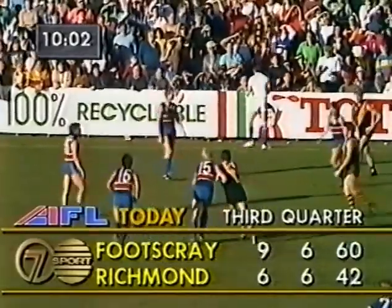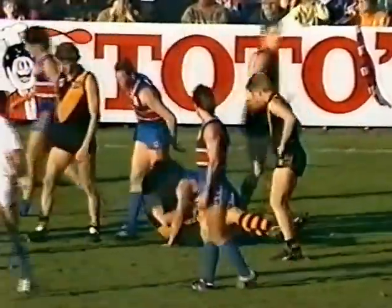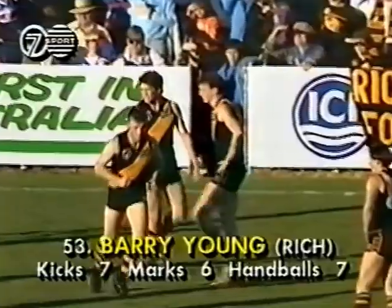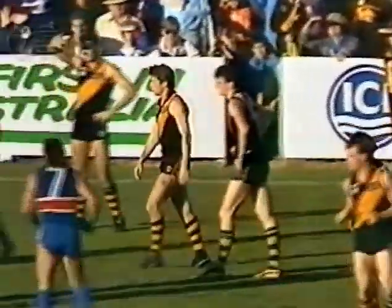Boundary throw in outer side. Gale in front, wins it down. Young dives on top of it. Wrestling with him, Doug Hawkins. And the ball up. Barry Young, a very hard worker.